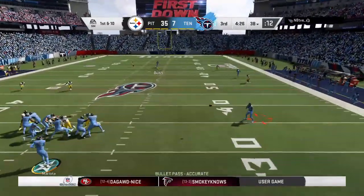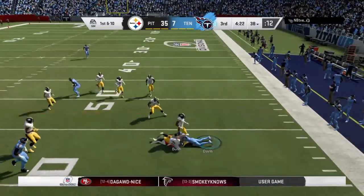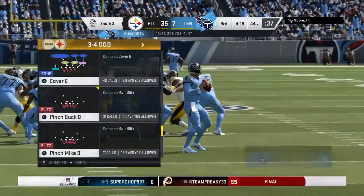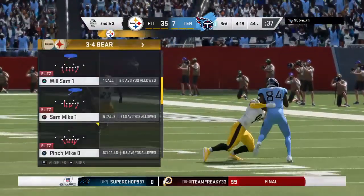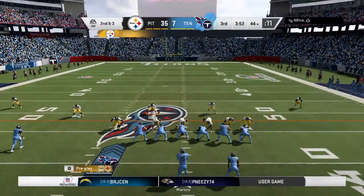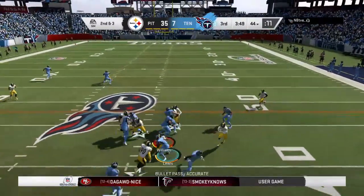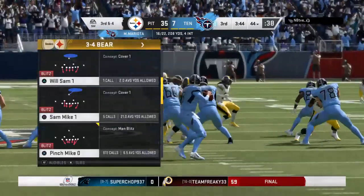Throw it, Mariota. It's caught by Davis. And this will be stopped at the 44. That one good for 7 yards. Able to get 7 on that first down pass play. 2nd and 3. Here we go. Here's Mariota. He'll get this one into the hands of Lewis. Pass complete, but no gain.